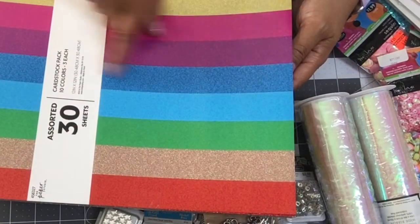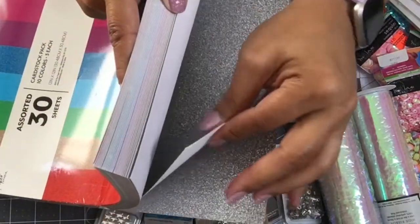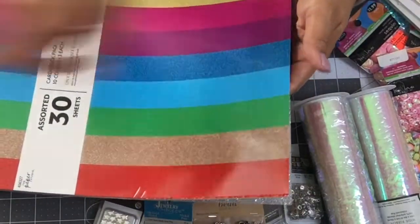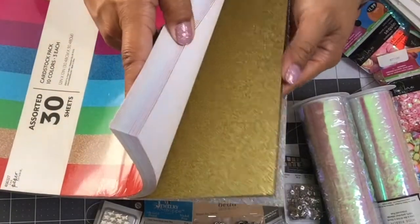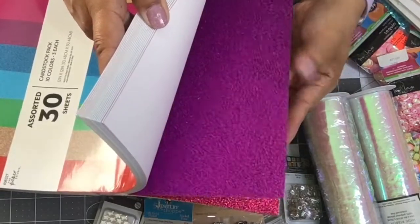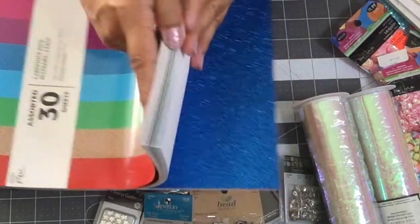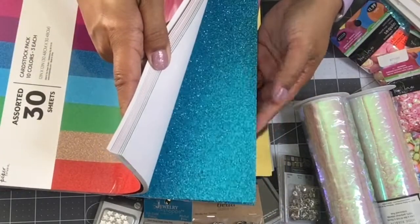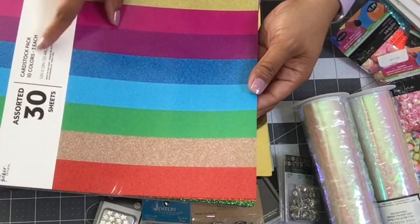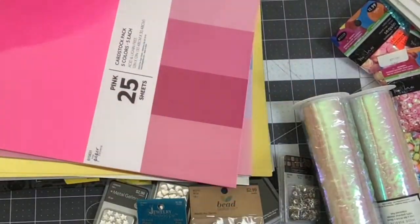You get 10 colors. But look at the glitter. It looks chunky again, but it's not. So I'm going to attempt. It's a little thicker than the first pad I showed you. But this one, for making 3D stuff, this would look really pretty. Look at that. That blue is gorgeous. Look at this aqua. So you get 2 of each. That green. Ooh. Is it 2? 3 of each. I'm sorry. 3. So pretty. I'm ready for the holidays.